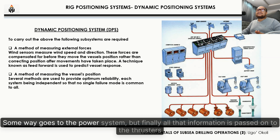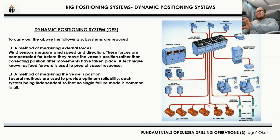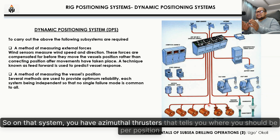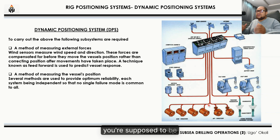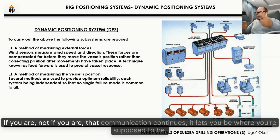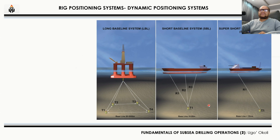Some way it goes to the power system, but finally all that information is passed on to the thrusters, telling the thrusters to move in this direction. On that system, you have azimuthal thrusters that tell you where you should be per position. When it passes that information to the bow and azimuthal thrusters, it brings you back to where you're supposed to be. If you are, that communication continues and lets you stay where you're supposed to be. That communication continues, and as soon as you're deviating or drifting away, it gets you back on location.